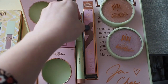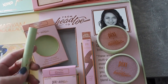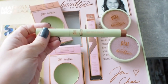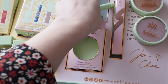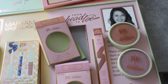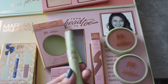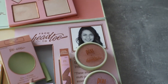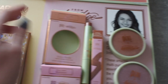And then we've also got, this is my favourite thing from her little collection, the Endless Shade Stick in One and Done. Okay, it doesn't want to focus, but this is a gorgeous shade. It's sort of a coppery colour, which I've put beneath my eyes today, but I cannot wait to try this all over the lid, just as an easy eyeshadow shade, because it's just creamy and delicious.